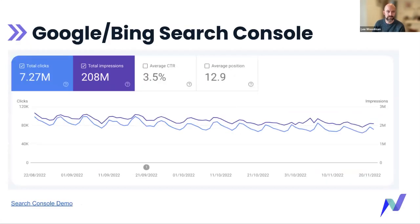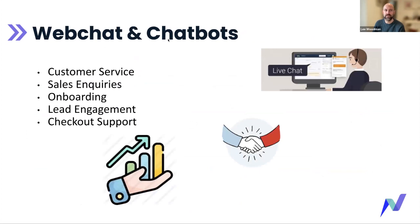All right, so web chat and chatbots are two different things. These can be confused as being the same thing. A chatbot is more of an automated live chat solution. Somebody asks a question, and you get some kind of machine learning algorithm or scripted response to the user, versus web chat, which in my interpretation is a one-to-one human interaction with somebody on the other end. You can use this for customer service, sales, client onboarding, lead engagement, and checkout support.